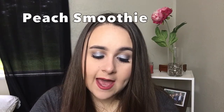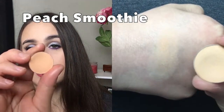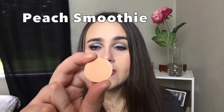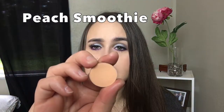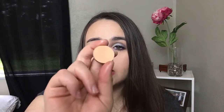This is the shade that I mostly use as a transition shade. This is Peach Smoothie. This is another one that I have almost hit pan on. It has a huge dip in it. I love using this to set my eye primer. I use this as a transition shade. I think it's the perfect base for any makeup look. It's just a great light peachy brownish color, perfect for every makeup look. It's just a great starter shade.